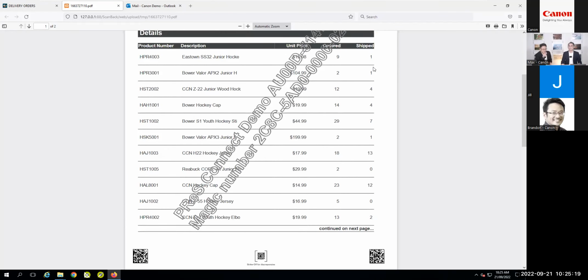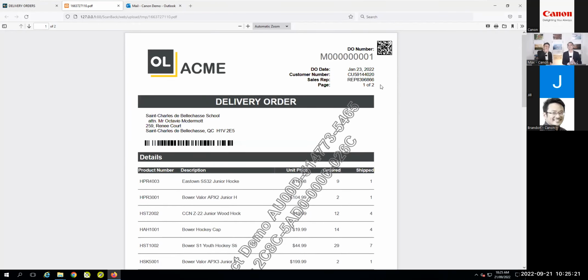Wait a minute, Max, I just want to have a quick question. What I'm seeing here is the raw data from the text file just now. When you throw it into the system, the system will automatically lay out this format for me. Am I right to say that? Yes, exactly. Okay, so I can customize. I don't want to see the Acme logo, I want to customize it with my company logo. Is it possible? Yes, of course.